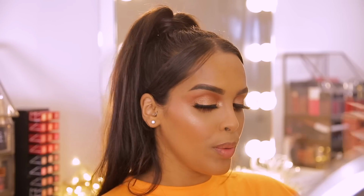I've had to layer this one up. If you like a natural highlight, you want to look dewy, you don't want to see the glitter on the face, and you're just going for more of a natural look, this one is for you. I actually like it with this look.